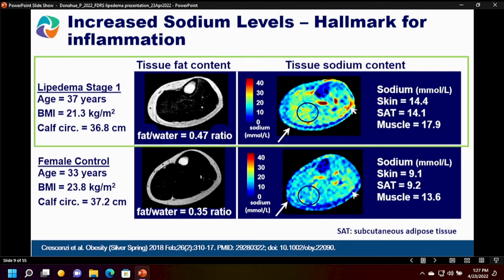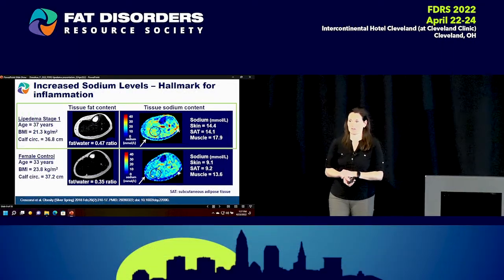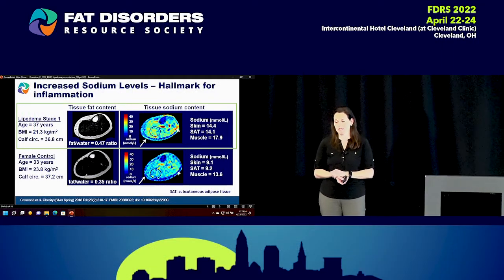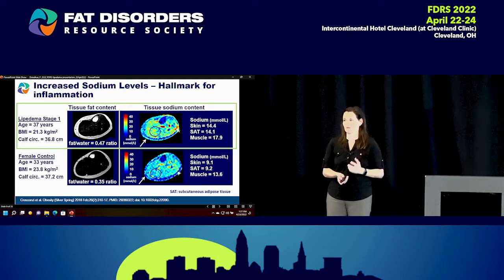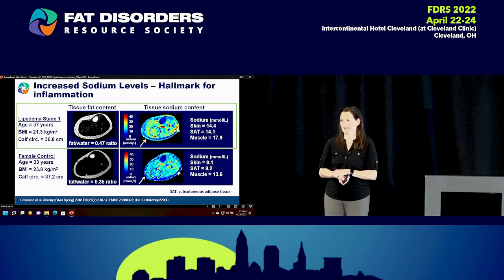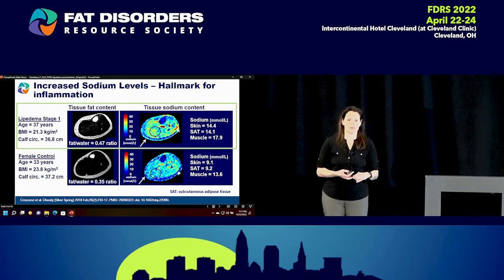And I want to underscore that because with her early stage lipedema and also her BMI being very low at a 21.3, we're still seeing a high level of sodium within the tissue. The arrowheads and the black circle kind of indicating the muscle, the subcutaneous adipose tissue, and then also at the skin level, as compared to a female who is matched closely in age as well as BMI.